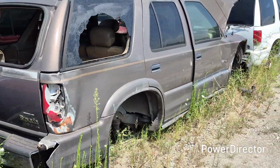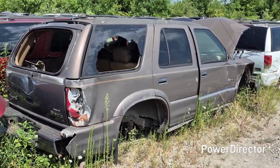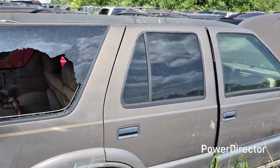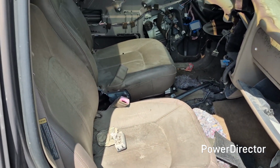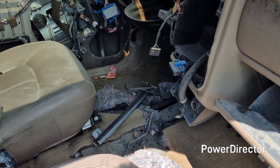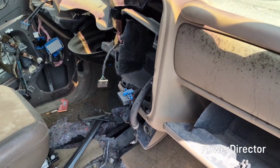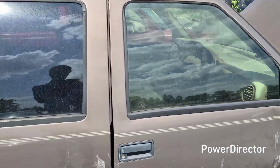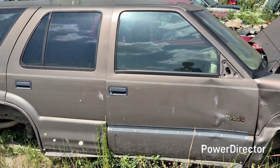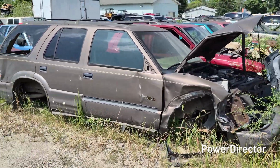Here's an Oldsmobile Bravado. My dad had one of these, almost identical to this one. It was the same color. Had the same interior, pretty much. Leather interior. Someone took the center console out and the steering wheel and a bunch of other stuff out of here, but I remember my dad had that Ford Escort that was my mom's, and he eventually got one of these Bravadas, and he had that for a while.